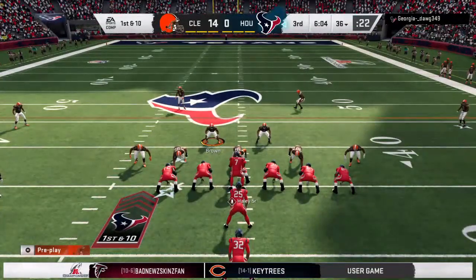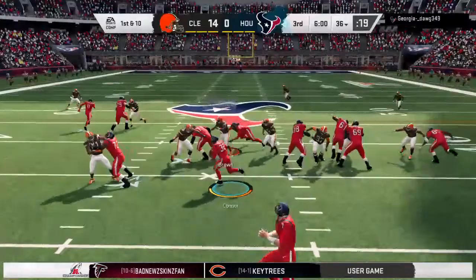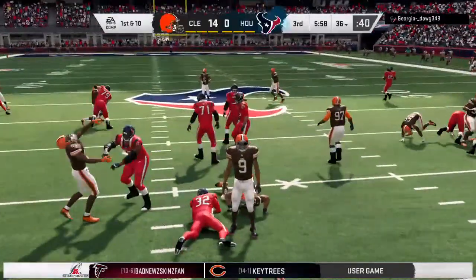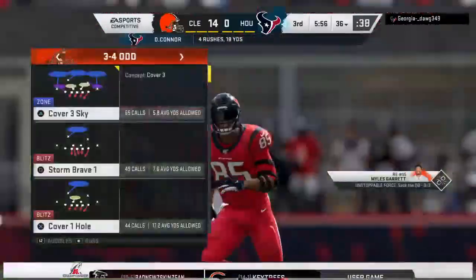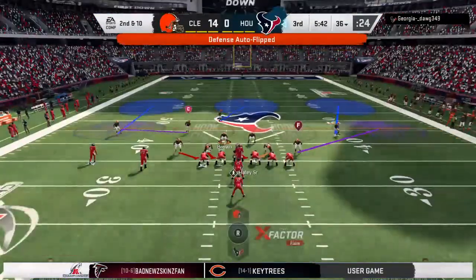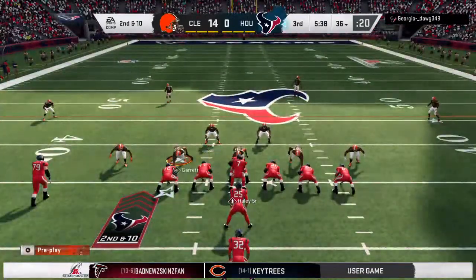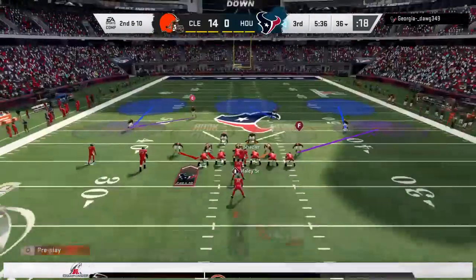Then he'll give it here to his running back. Check out route. And running room scarce here. He's going to be stopped in his tracks at the line of scrimmage. 2nd and 10 at the 36-yard line.